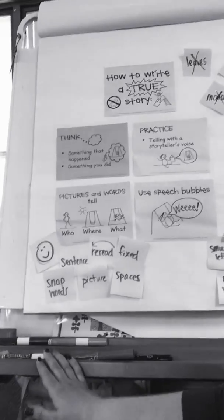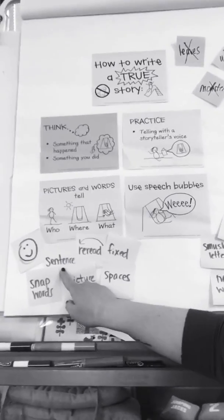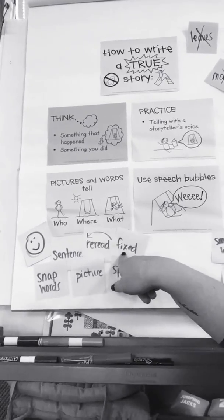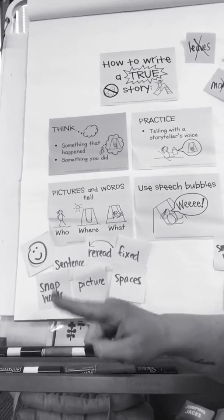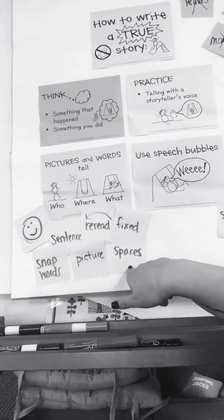But we talked about yesterday that what makes a piece easy to read is that it has a sentence. You can tell that someone reread it and fixed what needed to be fixed. It has snap words spelled correctly, and maybe they even use snap words to build their sentence, like I went to the park. That's a great way to use a snap word to make a sentence, right? And we talked about having a good picture that tells, and we talked about using spaces. Those are the things that make a book or a piece easy to read.